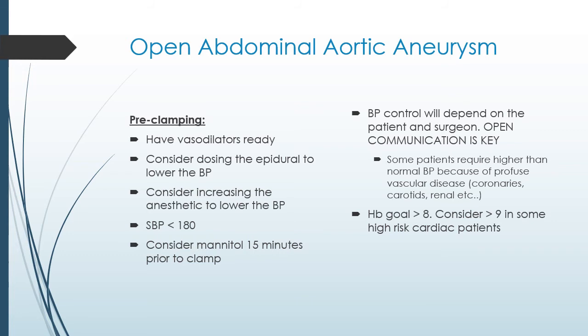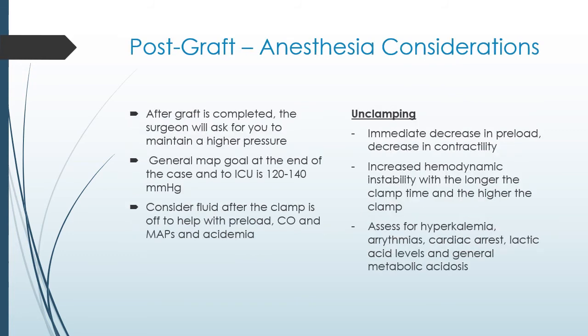So after they clamp, there's going to be a blood loss. They're going to clamp and they could have a blood loss from when they open up the aneurysm. There's going to be a liter blood loss.